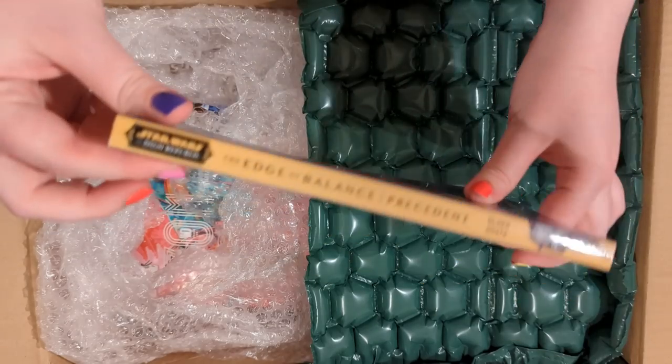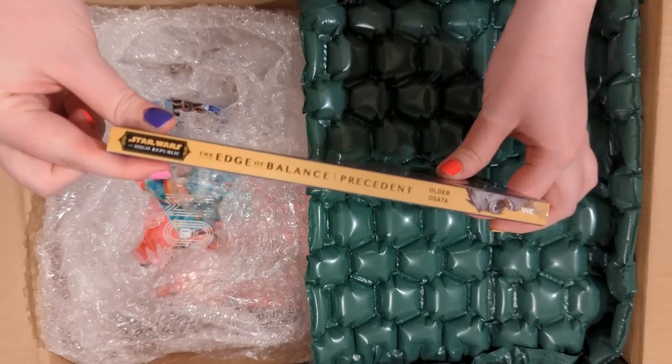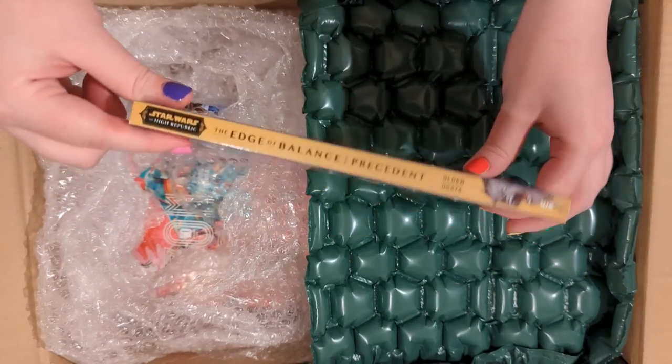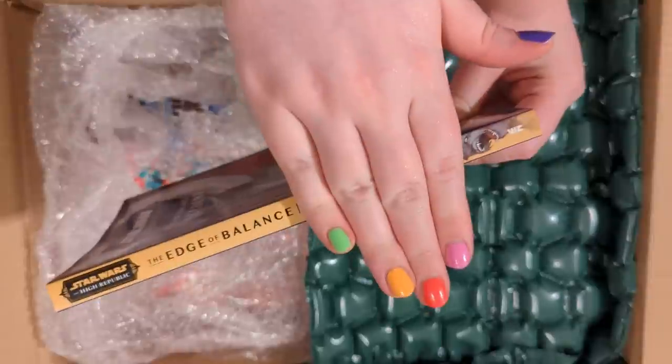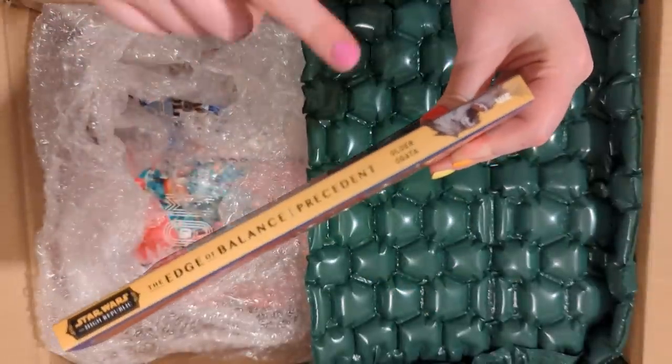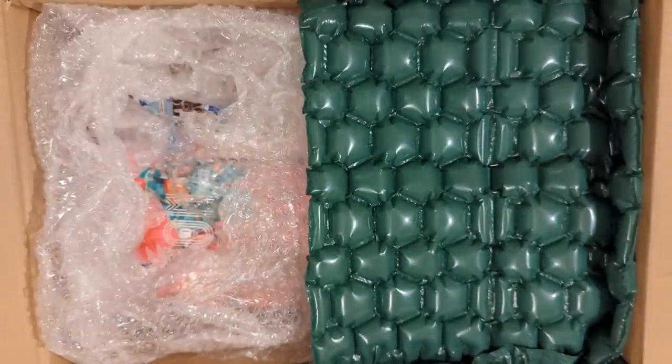You know, I just realised that the spine is in the same colour and design as Edge of Balance. As in, it's called Edge of Balance, so the other one's just called Edge of Balance. Is it High Reason? I can't remember. Oh no, I'm gonna stop talking.